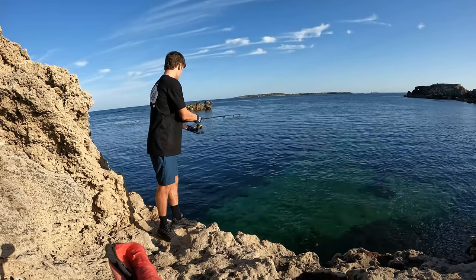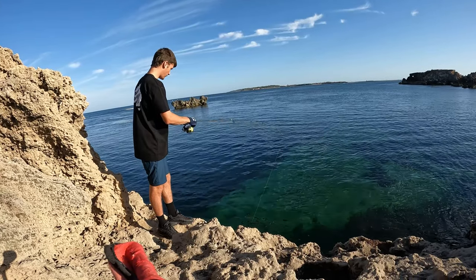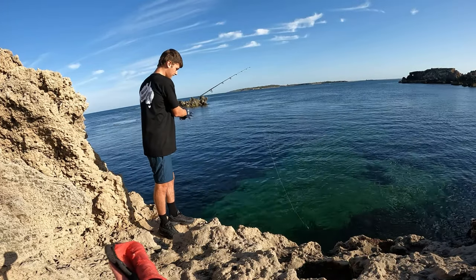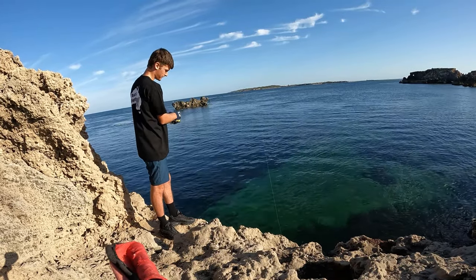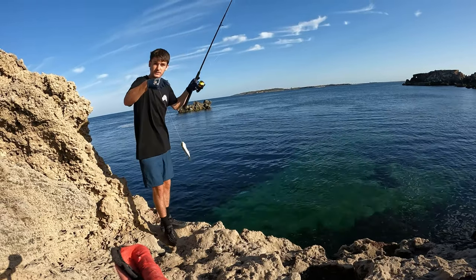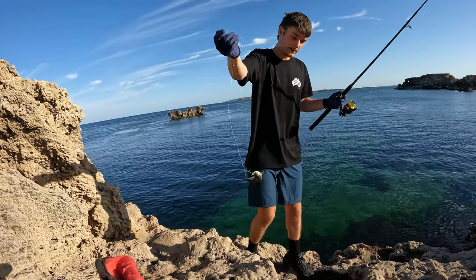Literally, just drop it. 1, 2, 3, 4, and we're on. Like, and it's come off. Drop it again. 1, 2, 3, 4, we're on. Like, these things are so annoying, guys, but we're gonna keep fishing and hopefully land a couple of nice fish for a change.